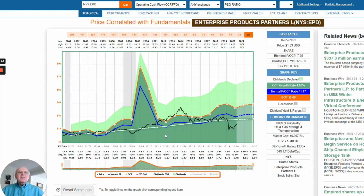It makes them very, very difficult to analyze, and by no means do I consider myself an expert in master limited partnerships in the oil and gas industry, but I'm going to talk about that a little bit more here and show you some people that theoretically do have some expertise. But this has a really excellent long-term dividend record, as you can see.